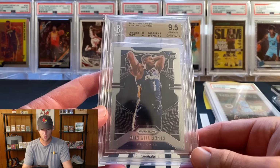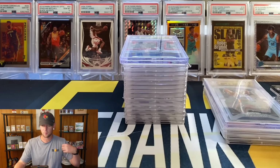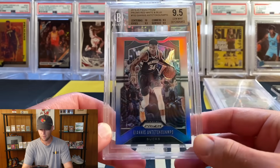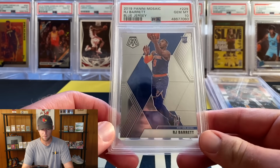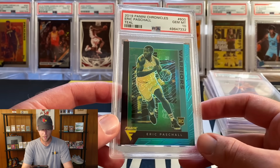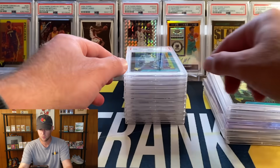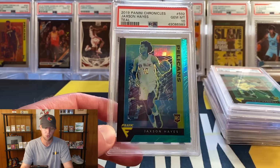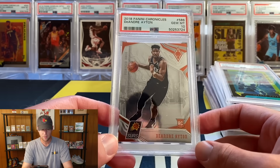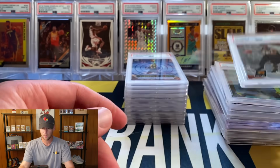Then we do have a True Gem Zion Prism 9.5. Again, someone's gonna probably triple their money on that one. We have a Giannis Prism Red, White, and Blue 9.5. RJ Barrett Mosaic Variation PSA 10. Eric Paschall Flux Teal PSA 10. Those are pretty tough to pull. I don't know about super short print, but definitely short print. Another one, Jaxson Hayes Teal PSA 10. DeAndre Ayton Chronicles Phoenix. His stuff was pretty hot there for a while when they were in the playoffs.